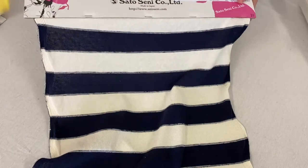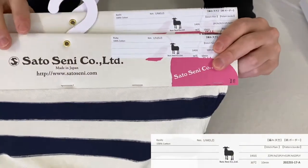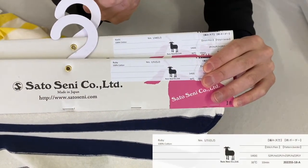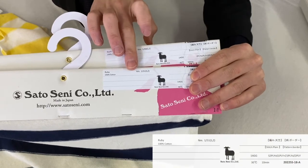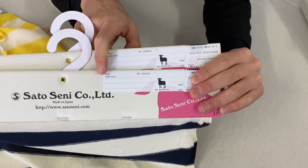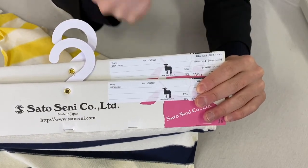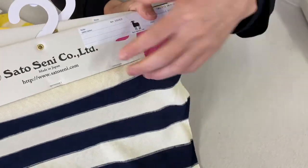Okay, and then let me explain to you the difference between the 3 articles. Please have a look here. So Keshi is a single 68 and high twisted cotton, and Ruby is also high twisted cotton, but the yarn count is a little bit thicker, single 51. Both of them are quite fine. The difference between Keshi and Ruby is that Keshi is more twisted cotton yarn, so it can be drier. So Ruby can be a little bit softer than Keshi.